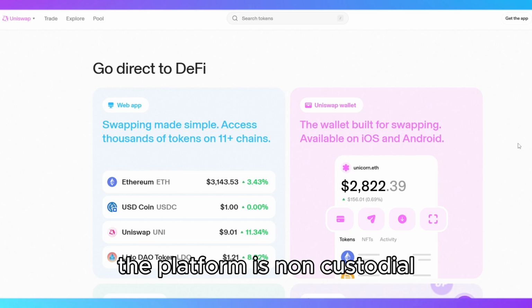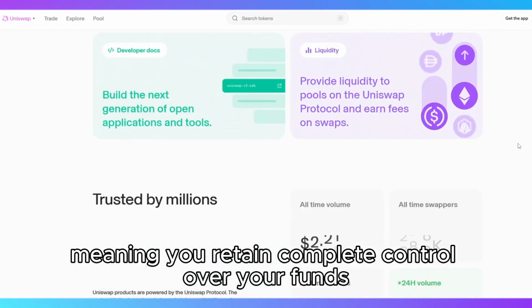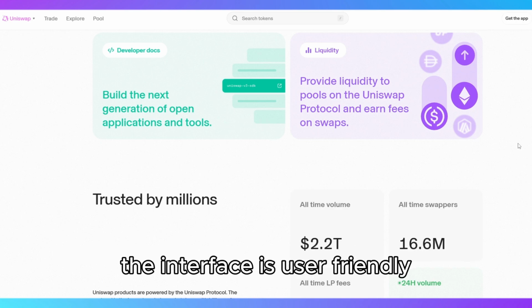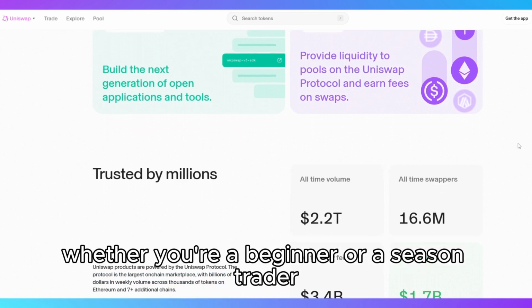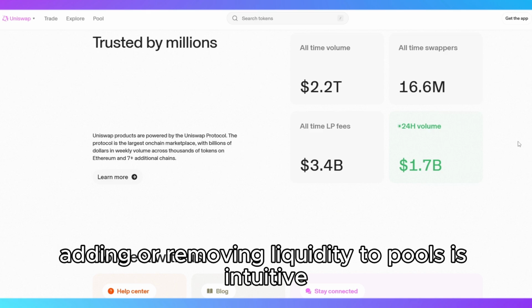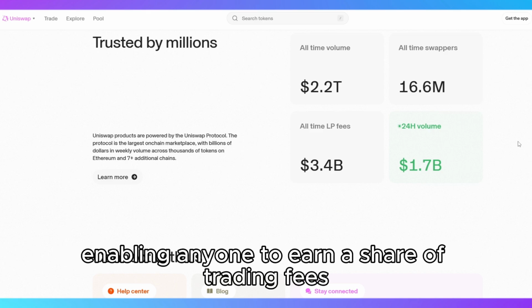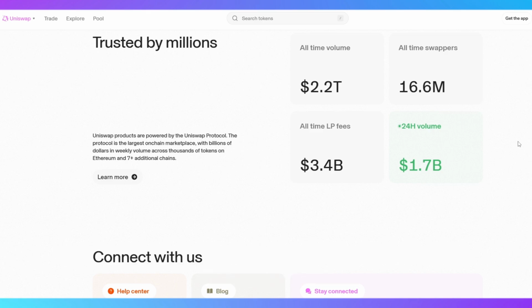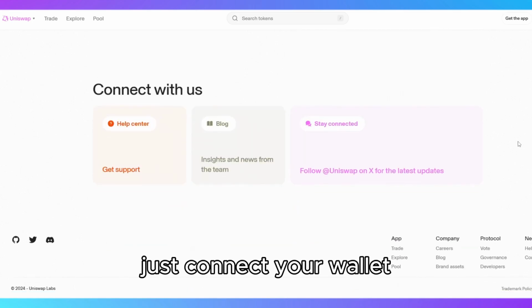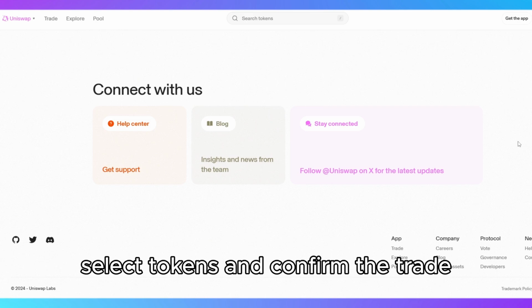The platform is non-custodial, meaning you retain complete control over your funds, which is a big plus for security-conscious users. The interface is user-friendly, whether you're a beginner or a seasoned trader. Adding or removing liquidity to pools is intuitive, enabling anyone to earn a share of trading fees. I found the transaction process straightforward. Just connect your wallet, select tokens, and confirm the trade.